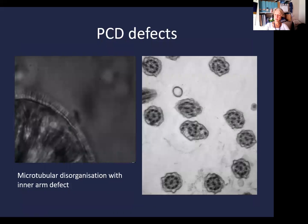Again, this one here, I think you can see this video is running. There is residual movement, but it's incredibly stiff. There's not much mucociliary clearance going on, very abnormal, not completely static. This is due to the microtubular disorganization and inner dynein arm defect, complex mouthful there.